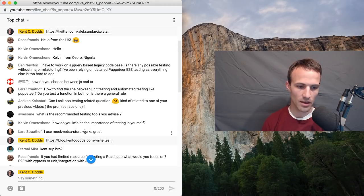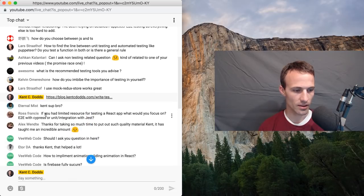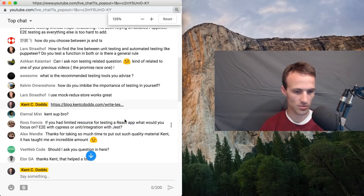Hopefully that's helpful. How do you, I'm not sure what word that is, the importance of testing in yourself. I'm not sure what word that is, so I'm not sure I understand the question. Sorry, Calvin. Okay. What is up? If you had limited resources for testing a React app, I'm going to bump this up a little bit so you can see it better.